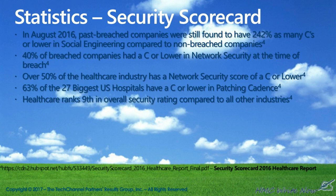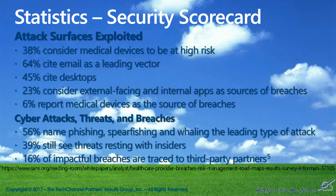Overall, 38% consider medical devices to be at high risk. 1/3 of the people surveyed for the security scorecard think medical devices as endpoints are at high risk. 2/3 think it's email. 45% talk about their desktop computers, more endpoints. 23%, a quarter of them, feel that external facing and internal apps, the software itself, are sources of breaches.